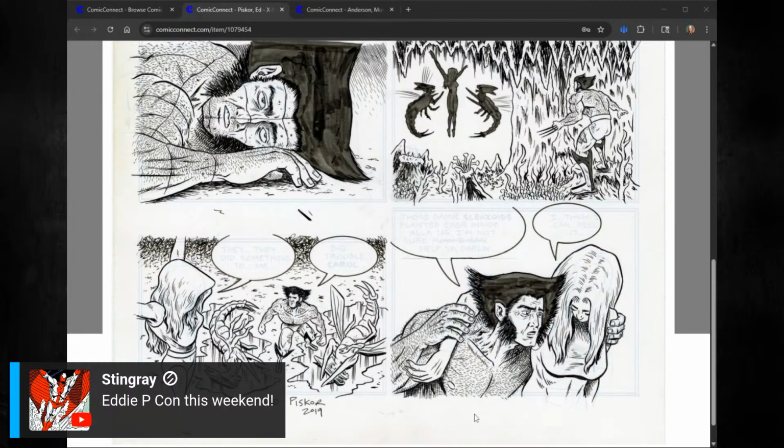And this is a great Wolverine and the Brood, super cool. You've got Storm and Colossus and Cyclops and Kitty. It's awesome. And again, I don't think that there's ever been a public sale of a Piskor page before.